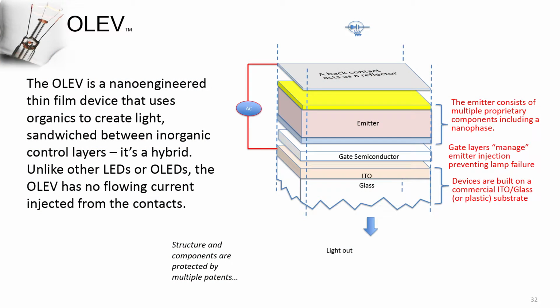So exactly what is the OLED? You may have heard of OLEDs. Most of you have heard of LEDs. LEDs are light-emitting diodes, and they're usually inorganic chips. OLEDs are organic light-emitting devices, and they can be across the surface. Ours is an organic light-emitting varactor. OLEDs are direct injection. We are capacitive driven, so with that we can get a much higher efficiency and a lot better control.